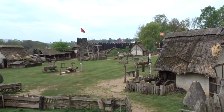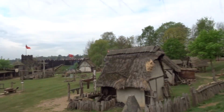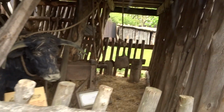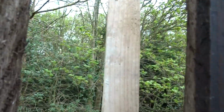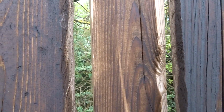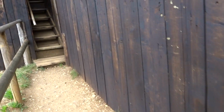Oh, we got another little tower to climb. I love the interaction with all the animals here that are just wandering around. Not quite sure they would have had all these little holes like this, to be honest, because people are going to get in or fire in. I don't think it'd take much for an axe to cut through that.